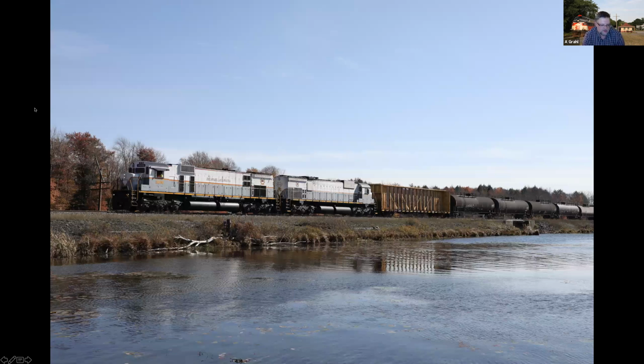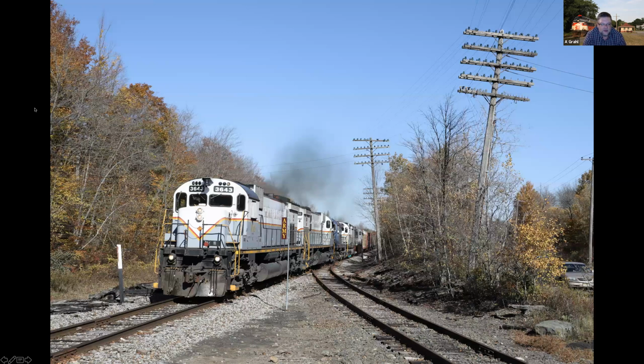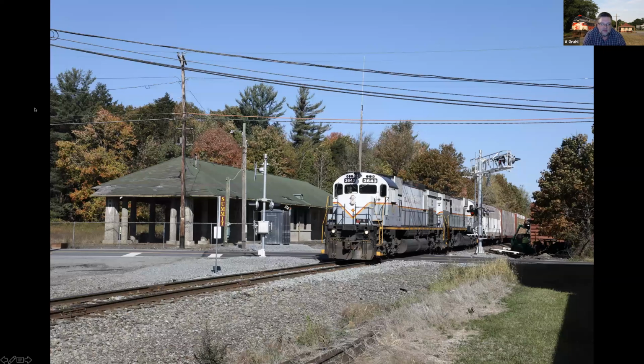Further south, Larson Lake, just north of Gouldsboro. And the famous shot on the line, Snag Pond, pretty much in Gouldsboro, with some foliage changing here. Army siding just north of Tobyhanna. Some foliage at the Tobyhanna station. Further south, Pocono Summit. That station needs a little bit of work. Hopefully that'll happen one day.